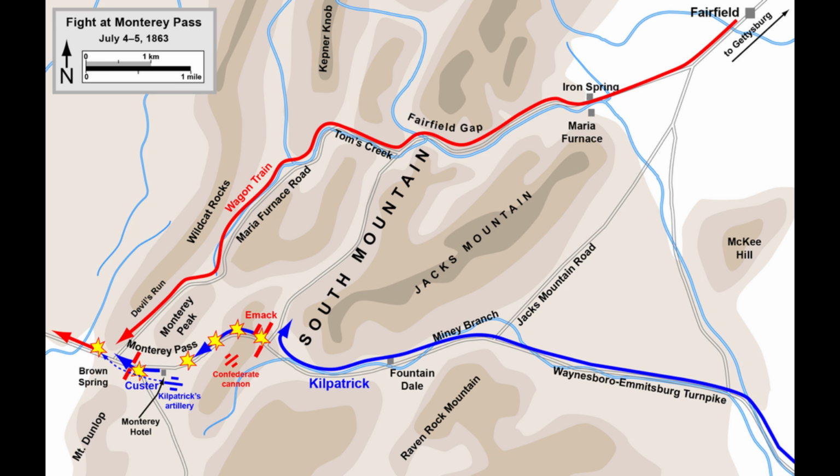The history of the Monterey Pass battle is commemorated by the Monterey Pass Battlefield Park and Museum, which opened in 2015. Multiple historical markers are present near the site, including a Pennsylvania marker, which was installed in 1940, and a Michigan historical marker dedicated at the museum's opening. The Michigan historical marker is one of 8 located outside of the state of Michigan.